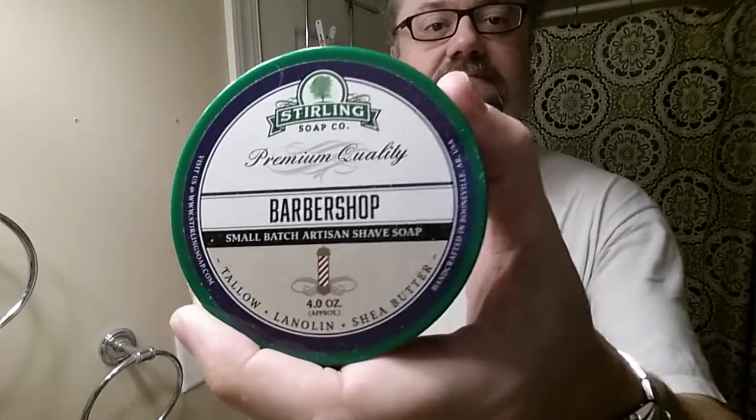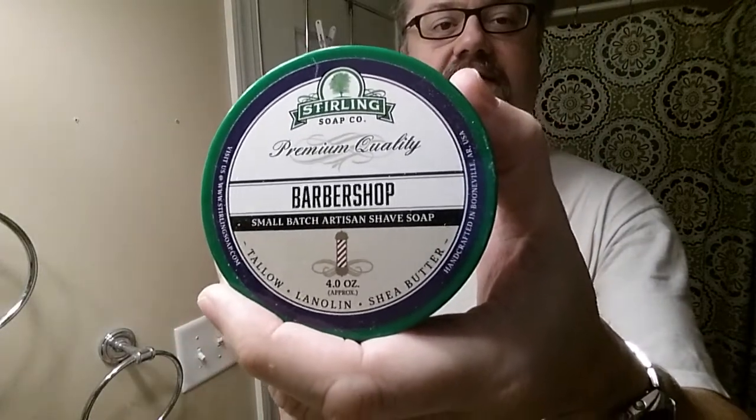Gillette Silver Blue is the blade today. It's only had about 5 uses. Stirling Barbershop. I like the scent a lot, so I just had it on hand. It was so late, and I've had some restlessness lately, that I just decided to grab what was close by, and that one happened to be close by, and it's a good scent that I like a lot.